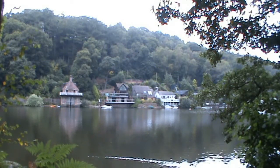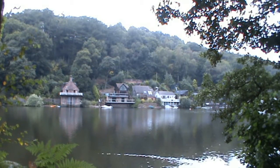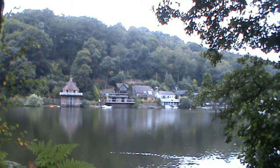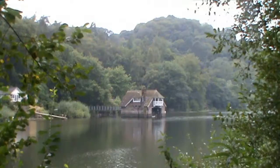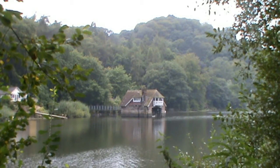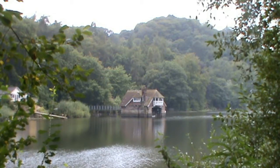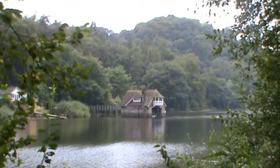You can see why the Kiplings loved this place. They're the houses at the far side of the lake. And we'll show you a few more as we walk forward. And as we look through the trees, we can see a house that's actually in the lake, with a walkway that leads up to it.